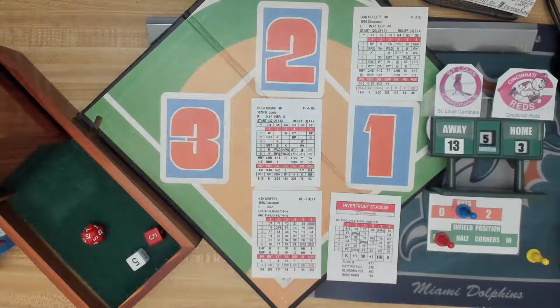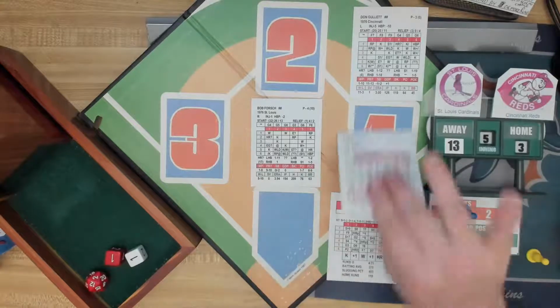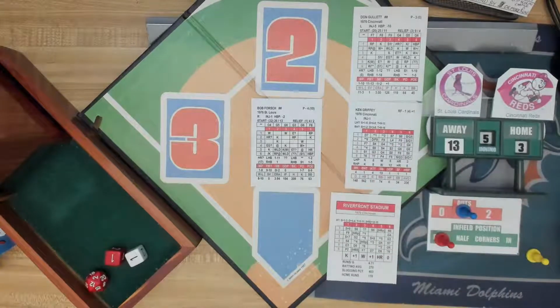Here's Ken Griffey. Griffey 0 for 2. Forsch 1-1. That's a walk. The 12. Yeah, he walked Griffey on that one. So Griffey trots down to first on a base on balls.